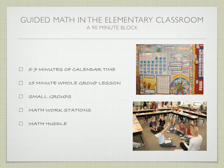These are heterogeneous or homogeneous groups of 4 to 6 students. Some students are seen daily in small group, and some may only be seen once or twice per week, depending on the student's needs. While the teacher is working with small groups, other students may be working in their own small groups on rich mathematical tasks, completing independent work or assessments, or completing workstation tasks that spiral concepts and give students an opportunity to strengthen procedural fluency.